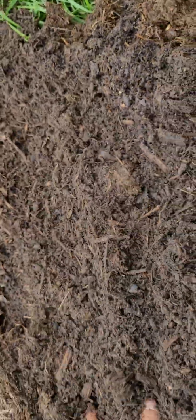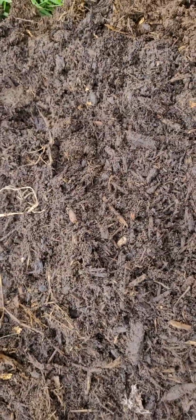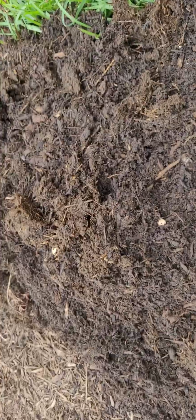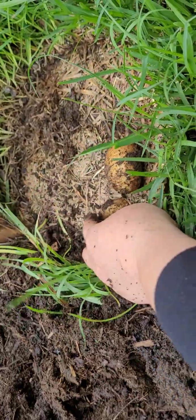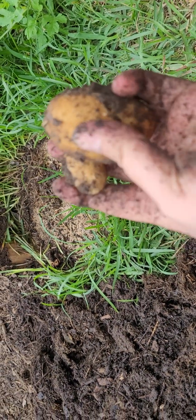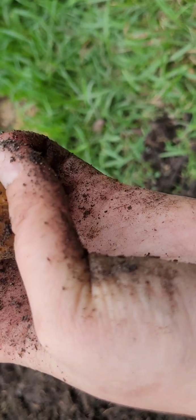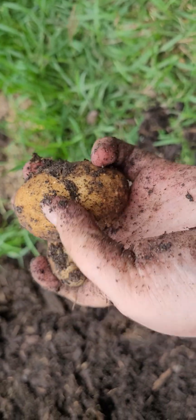Hi. I'm checking for potatoes because the plant died, but I only found like some really tiny potato tubers. Pretty much nothing. Yeah, it's like there were large tubers when I transplanted it and now they're gone. I just got these. How's this for tiny little potatoes? At least you got something. Yeah, that's true. He's still positive. At least you got something. This tuber right here is hard as a rock.